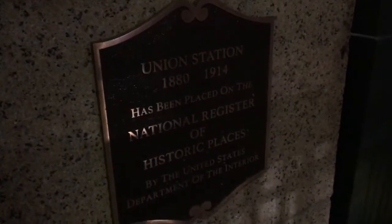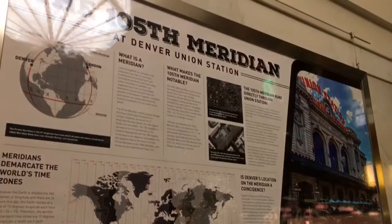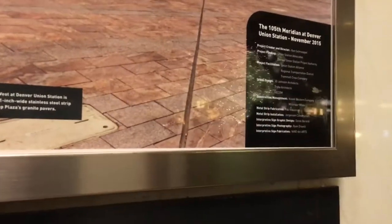Again, a historic landmark here. We got a historic marker right here. Union Station, 1880-1914, placed on the National Register of Historic Places. And this, you guys, is so awesome. Just walking right through here. True history. And that line out front represents the 105th meridian, and it is marked out front. We just walked over it, but there's like a metal line in the ground that represents where that meridian goes through.